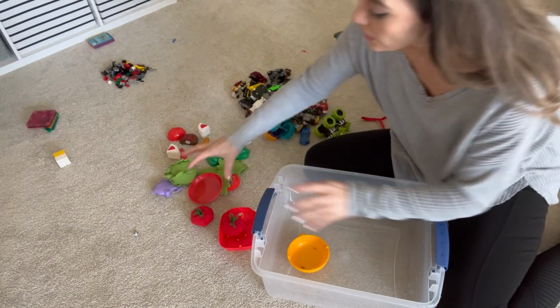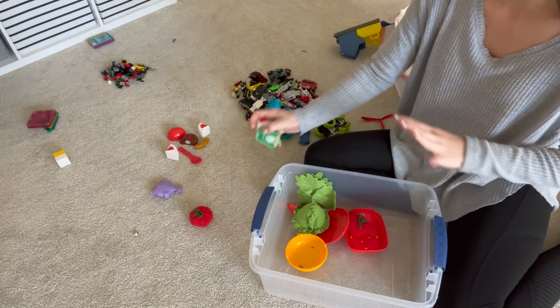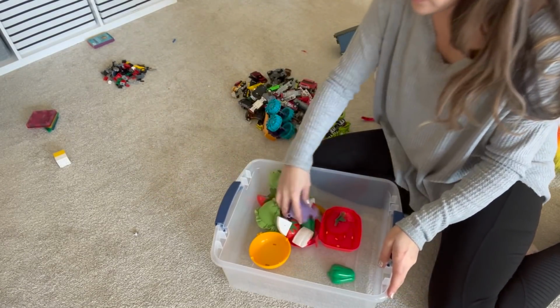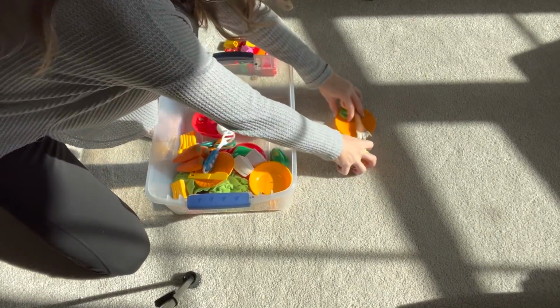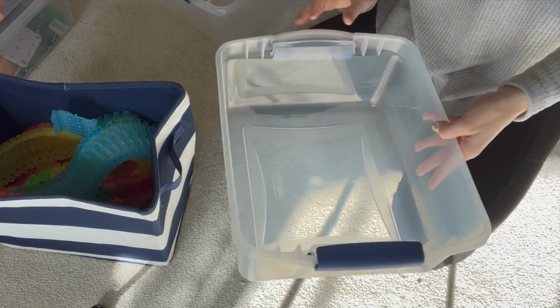Any of the food items that go in the little kitchenette area that we have always end up all over the place and getting mixed up with everything. So I'm starting a new bin for the food. We really don't have that much food stuff, and I don't want to buy any more of it, so we just have to make do with the little bit that we have. Next new bin is going to our magic tracks.